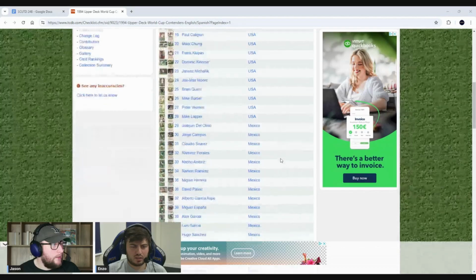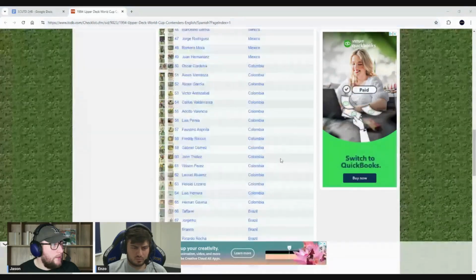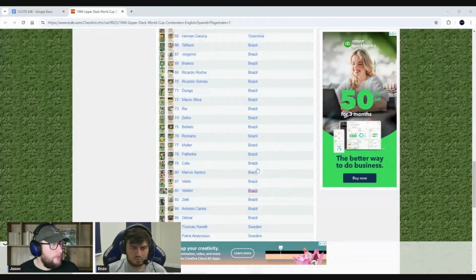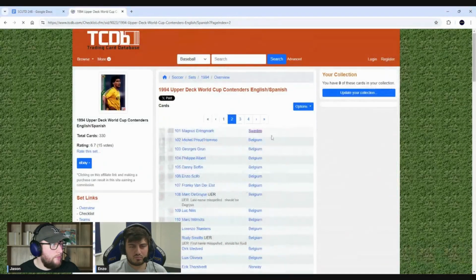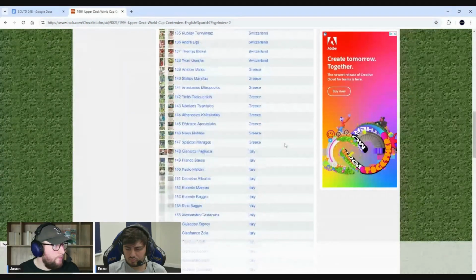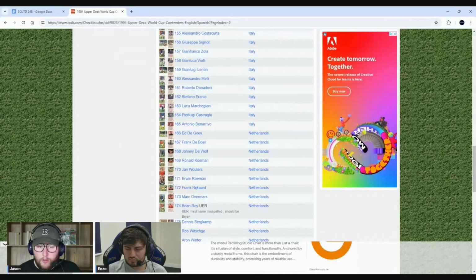Is that the same, like, that's not the one where it has like Michael Jordan as an insert, is it? That I'm not sure of. I don't think that's Upper Deck. Okay. But this definitely has some Ireland cards in it, so I'm familiar with the set. I own many cards from this set. Also, Diego Simeone is in it, so I own that too.